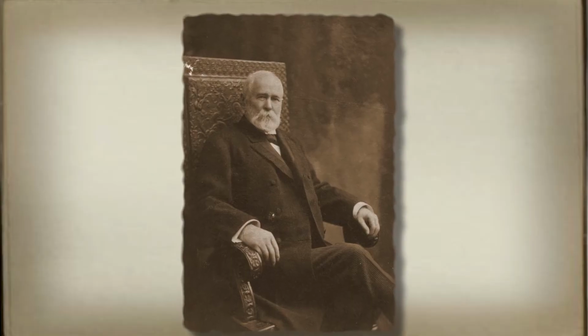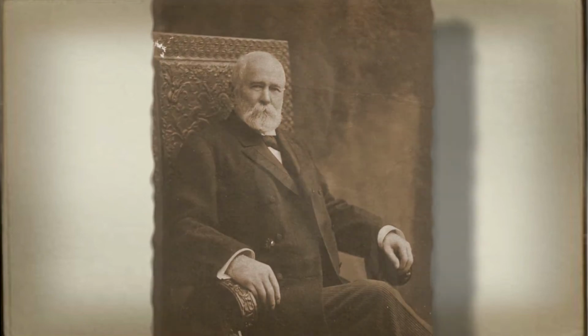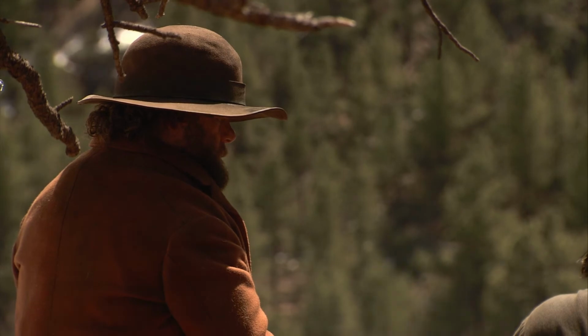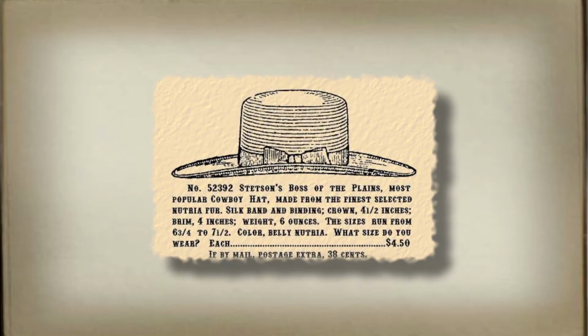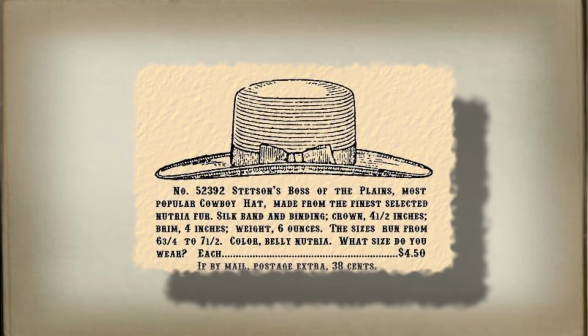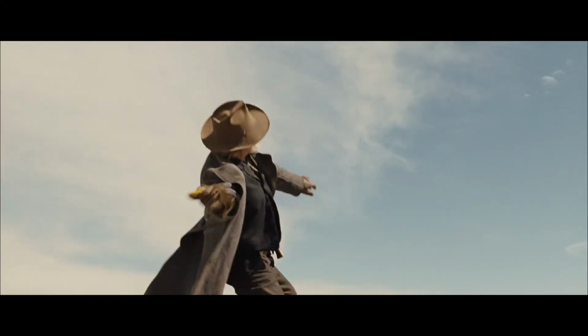And then Stetson was a dress hat company in Philadelphia. His son had asthma, and he went west. And he started to see these cowboys and saw that they needed a hat for droving. And so he said, I think these guys need a hat with a wider brim. And he went back and he had his dad make them, and it was called the Boss of the Plains. It's got a 4-inch brim and a 4-inch crown. That's the cowboy hat of this time period. It's not what you would normally think of as the quintessential cowboy hat.